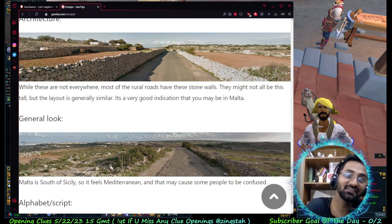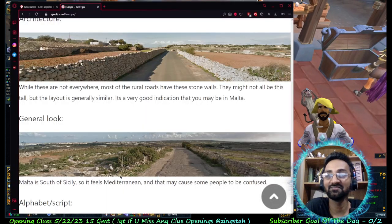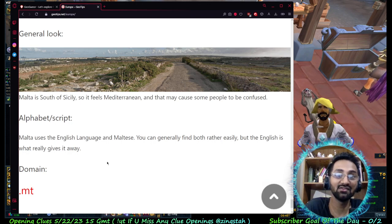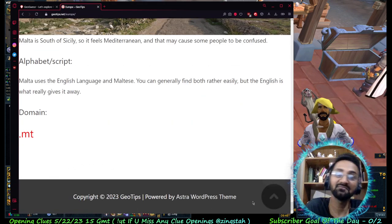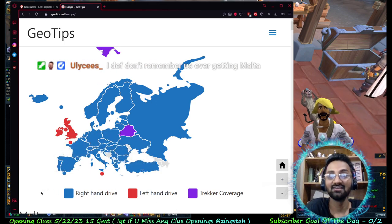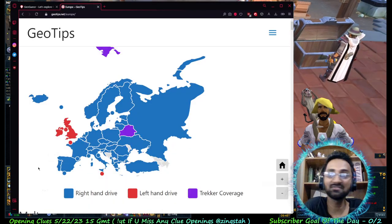General look. This looks like a place that we've played in Ulysses. I don't know if it was Malta that we got, but Malta is south of Sicily, so it feels Mediterranean, and that may cause some people to be confused. Okay, yep. English language and Maltese. You can generally find both rather easily, but English is what really gives it away. Okay. .MT. Okay. Life's good. Yeah, I don't think we got Malta, but we probably got somewhere in the Mediterranean Sea, so it's very similar. All right, cool.